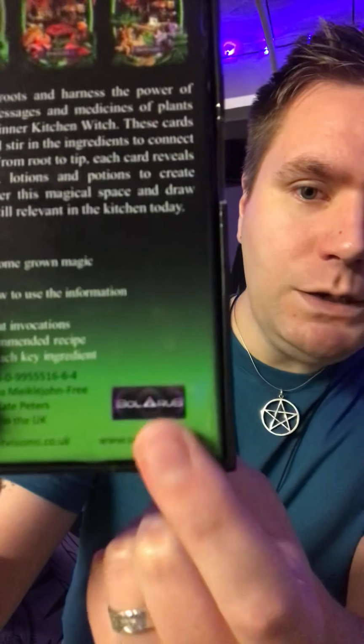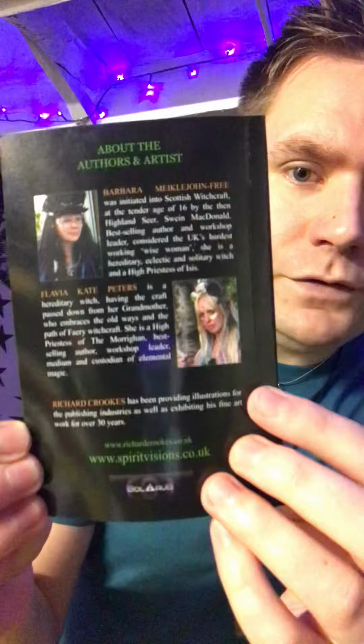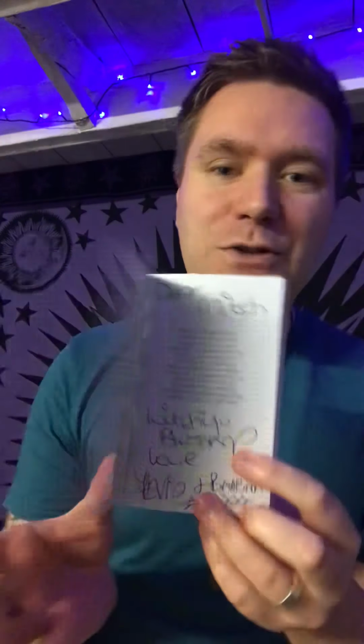Now this one is by Solaris Publishings. We've seen quite a few of their decks in the past. Really good quality, so really lovely to have this. This deck was one that I got from a signing when the guys were at the Wonky Broomstick in Glastonbury. These are the guys on the back of this book, so you can see them, Barbara at the top and Flavia at the bottom. And this is one, I believe, that we got signed.